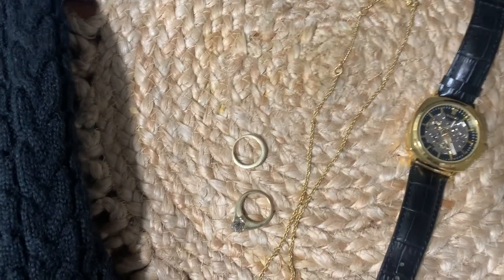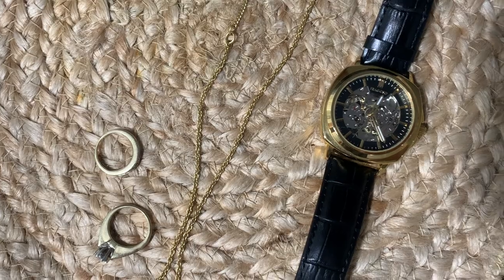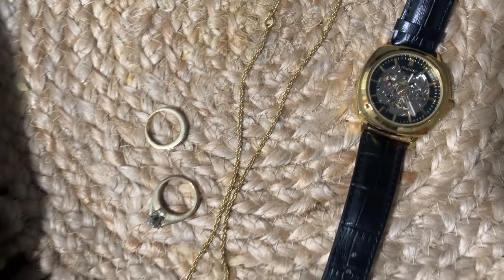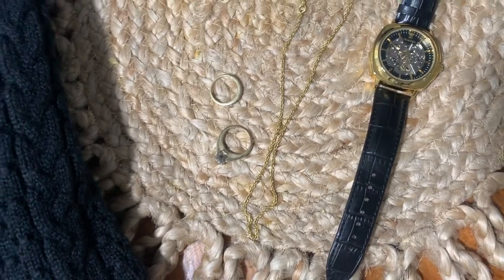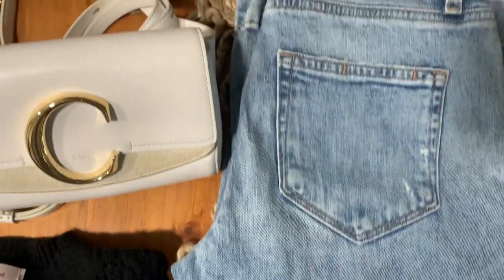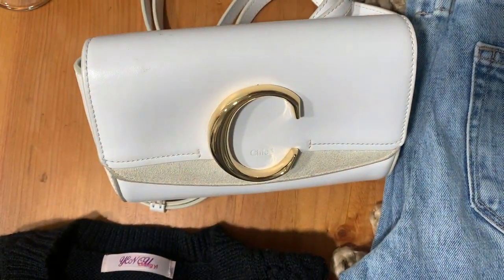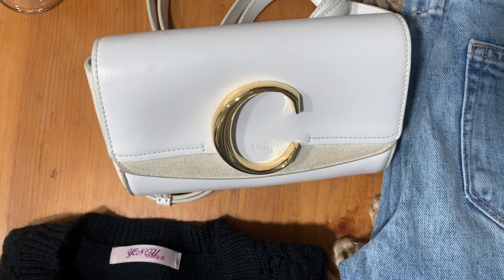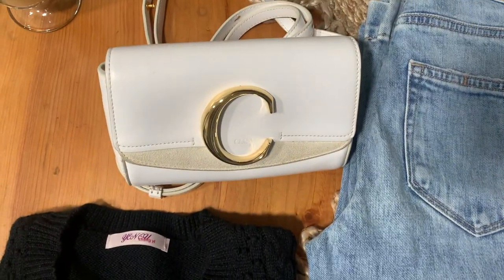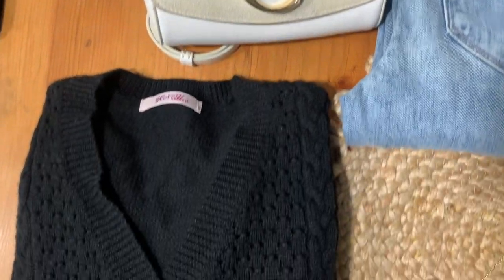This watch is from one of our friends. He has his own watch company. I'll link it down below. I've literally been loving this watch. You'll see me wear it. I wore it when we were filming the short film. It matched every outfit. I have my Paige flares, my Chloe crossbody belt, but I use it as a bag. I'll link a lookalike below because they probably don't have this exact one.